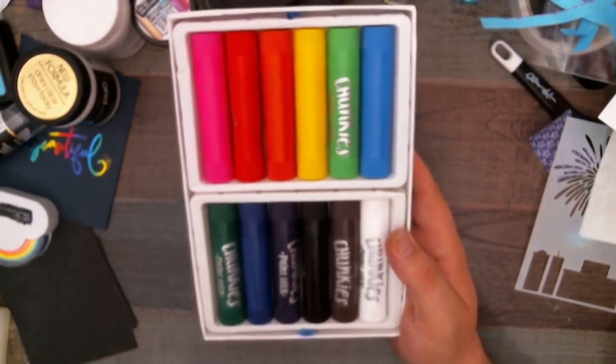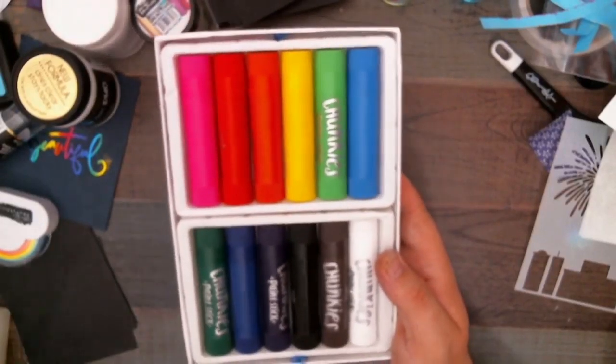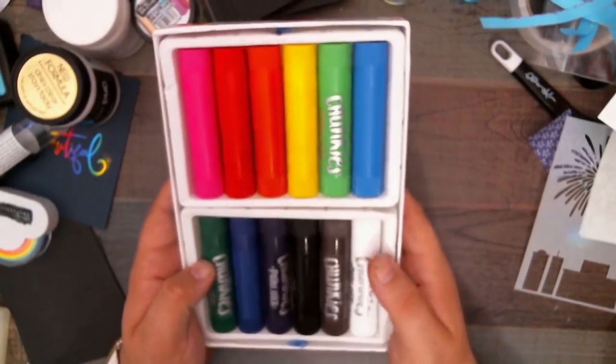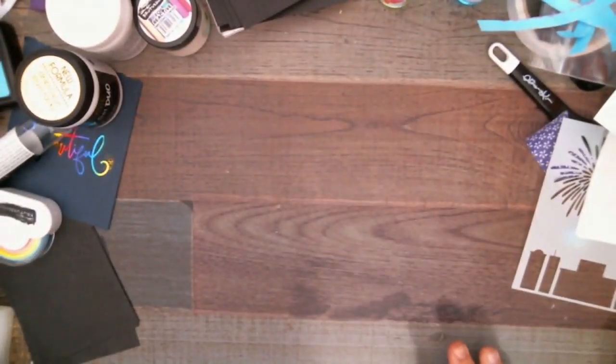So these are called chunkies. So these are called paint sticks. And the best part of this is, yeah, they do kind of look like lip smackers now that you say that. The Gelatos, they're very similar. I was playing with them earlier.